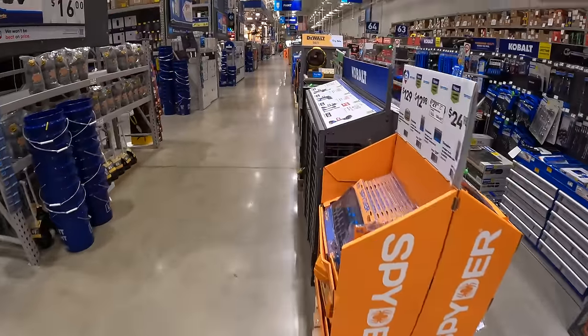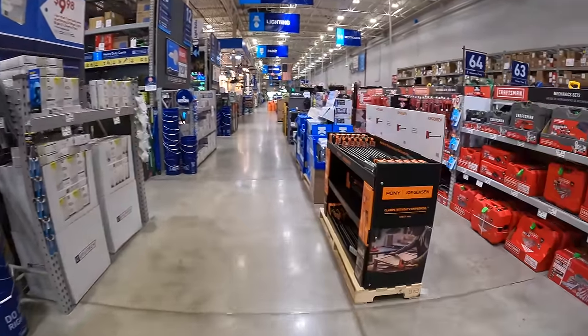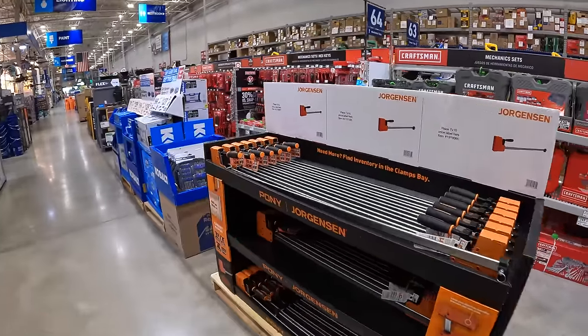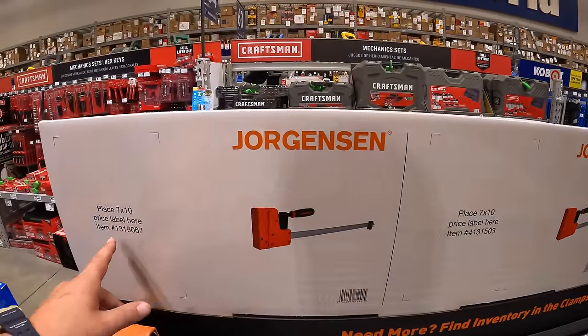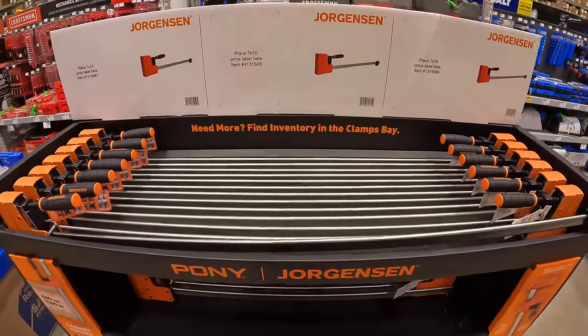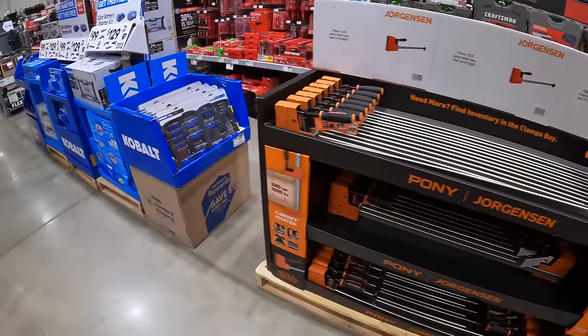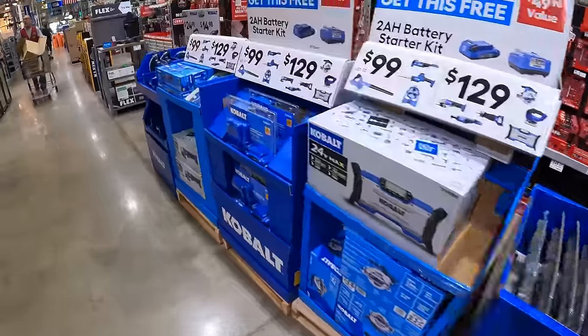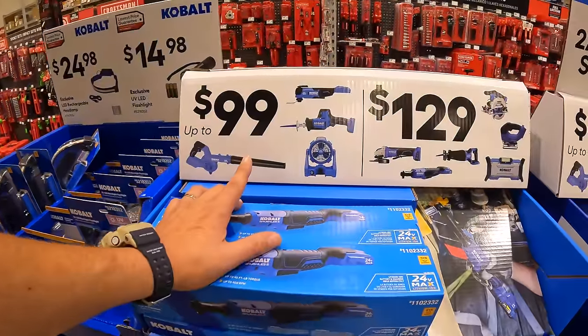All right, but let's go for that Cobalt really quick. Like I said, they do have more sales coming up on display. They don't have prices on these yet, but they do have the Jorgensen's 7, they just don't have the prices. But like I said, more tool sales are starting to come. I'm excited. All right, so Cobalt does have two tiers when it comes to their sale.